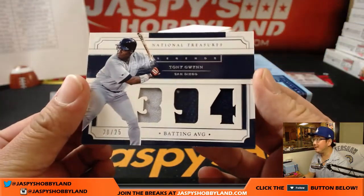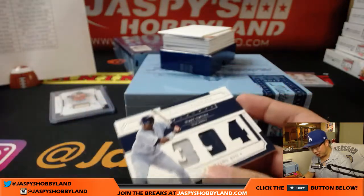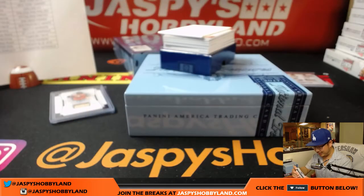Tony Gwynn. .394 batting average. 20 out of 25, Tony Gwynn. That is a nice one for the Padres. Jeremy Tillman with the Friars.